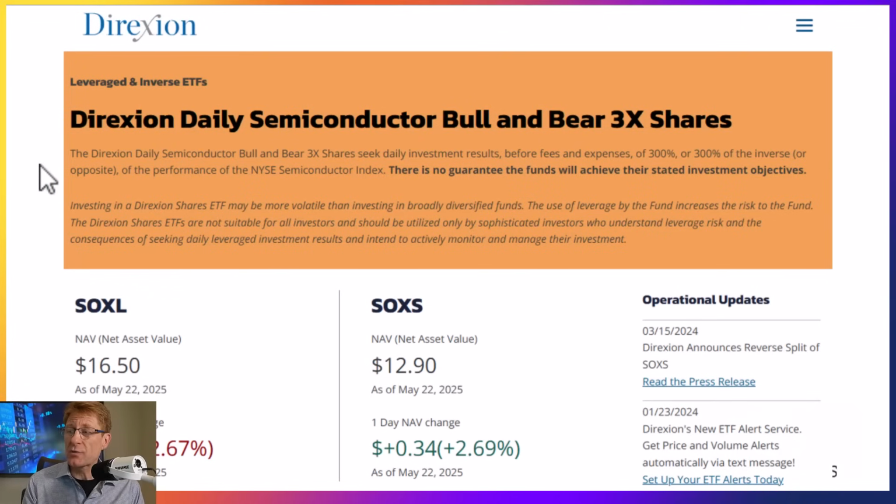So this is the 3-time bull, right? So these are the directional products. They have bull and bear, but the one we're talking about today is the bull. This is supposed to give you the performance of the SOXX, which is the New York Semiconductor Index, basically a holding of, I think, about 30 companies. And so it gives you that daily performance 3 times the regular performance. So if the index goes up 1%, you should be getting roughly 3% of upside in the SOXL.